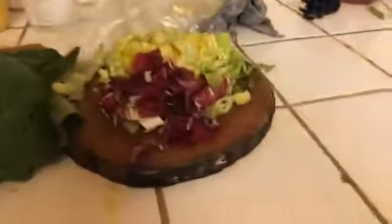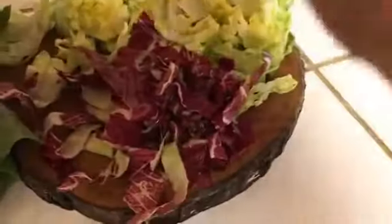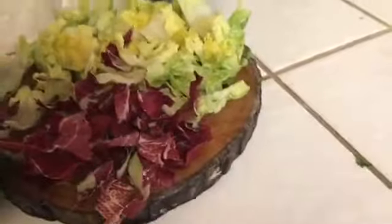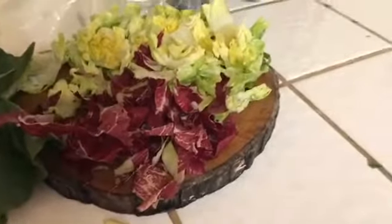And I'm going to turn the camera. Here I have cut up a whole bunch of greens. So these are your regular butter lettuce greens. This is radicchio. Radicchio is a little bit on the bitter side, and people tend not to eat it, but I encourage you to try it.